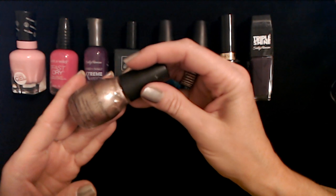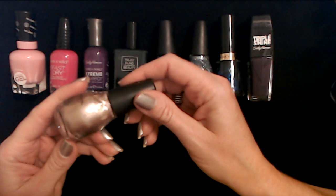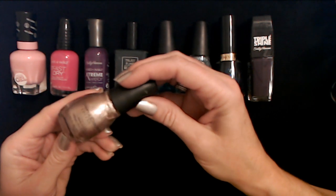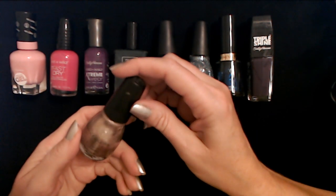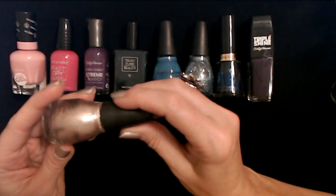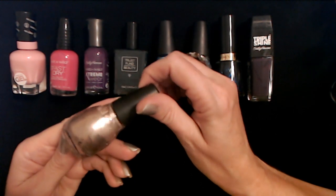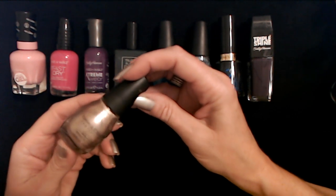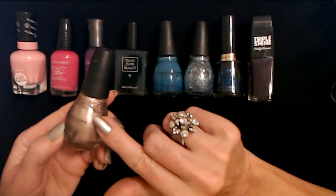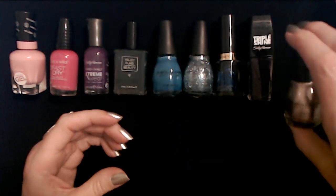Now this is a unique one here. This is Sinful Colors. And it has a metallic sheen. What I like about it is it's not really gold or silver or really even copper. It's like a combination of all of those. And it would go with anything. It's called Supernova. Number 1148, Supernova. I really love that color. I think it's one of my favorites as far as the metallics go because it's not silver, but it's not gold, and it's not copper. It's like all of the above.